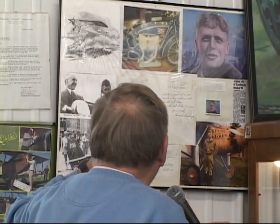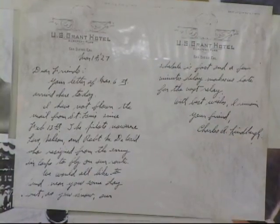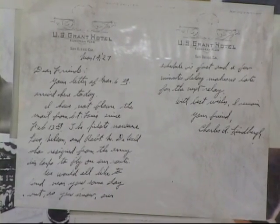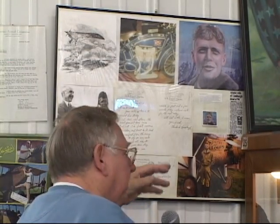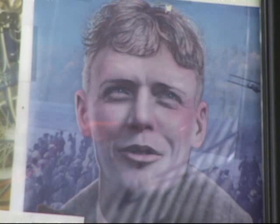This letter here was written March 14th, 1927, and believe it or not, he was staying at the U.S. Grant Hotel, which is in San Diego. It doesn't say that in this letter, but that's when the Ryan Aircraft Company was building his airplane. To get ready for the trip. To get ready for the trip. I do have a letter around here somewhere that when he was flying the airmail from St. Louis to Chicago, he actually threw it out of the airplane. Now that's real airmail. That's real airmail.